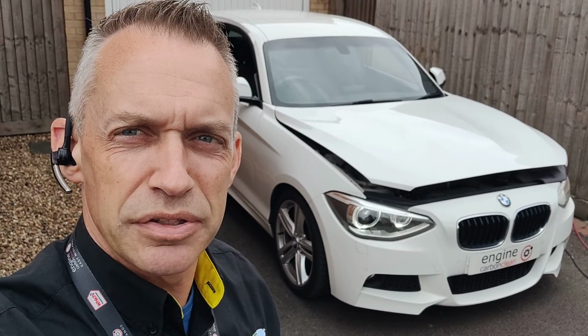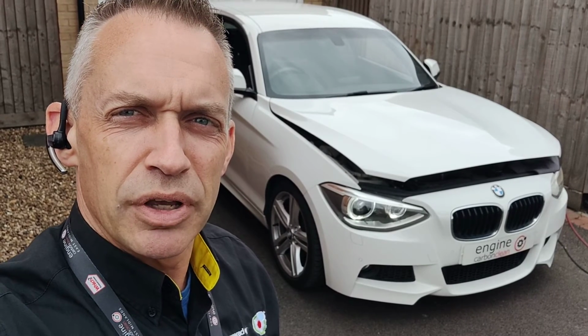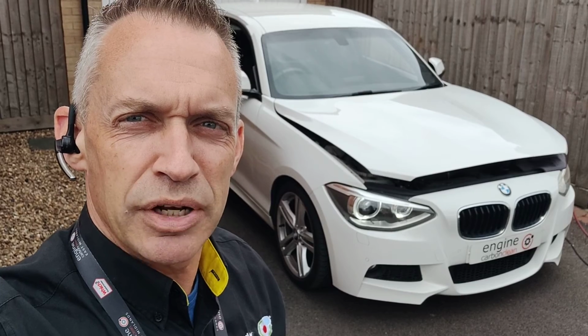Cleaned up lovely. This one's nice and smooth and quiet now. Bit of base noise in it when we got to it, but that's disappeared. Lovely and smooth, and we'll get this back out on the road in about another 5 minutes.